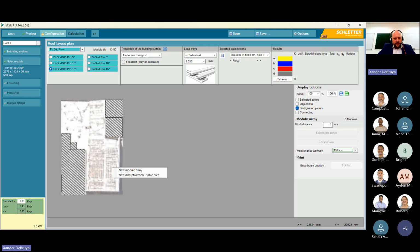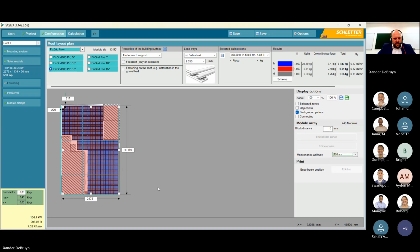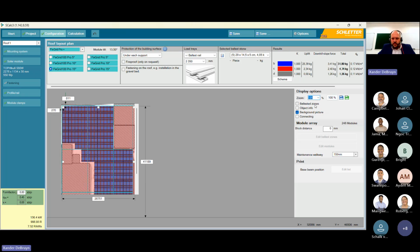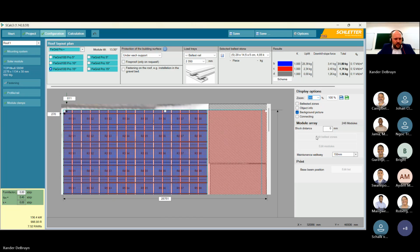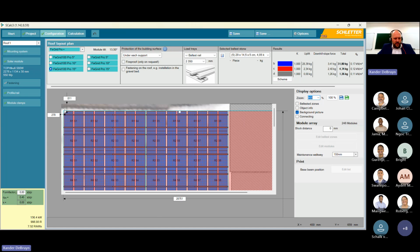Okay, so I've blocked out those, and then we can say new array. Okay, so there are my modules. Maybe I can zoom in a bit, it's a little bit far. If we get close to them, you can probably see you've got one module there facing west and one there facing east, one there, and so on.